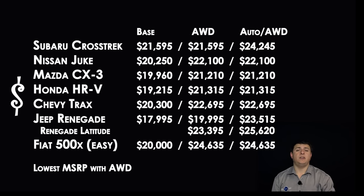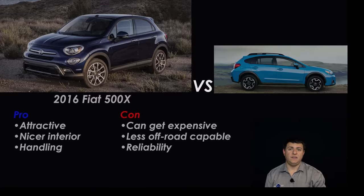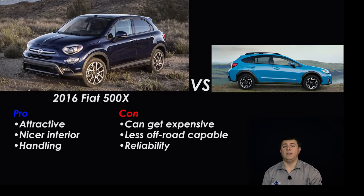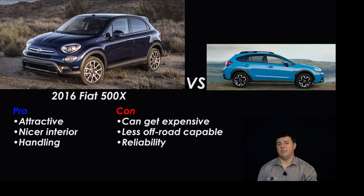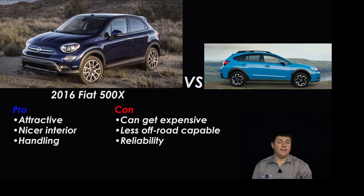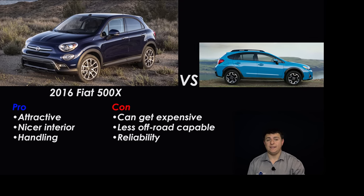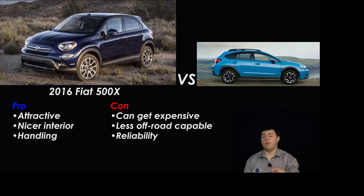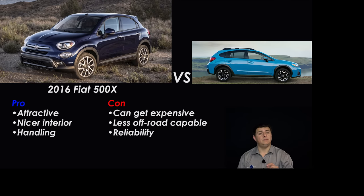Because there are just six competitors in this segment, let's try and cover them all, so we'll do this relatively quickly. The Fiat 500X is attractive in my mind. It's positioned more as a mini competitor, however, than a competitor to the other entries in this particular segment. It has a nicer interior than the Crosstrek, and I think a nicer interior than most entries in this segment.